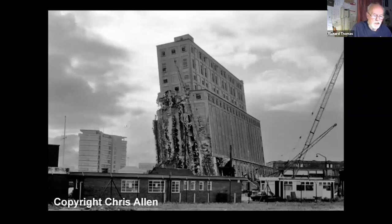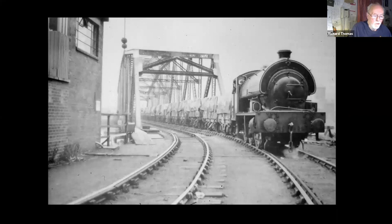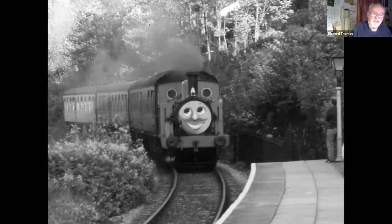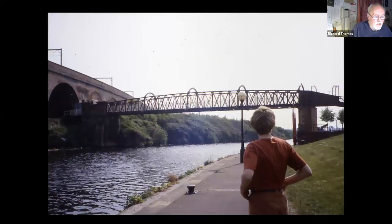In 1983, they tried to demolish the granary and succeeded in making it lean over a little bit. Railways closed in 1984, but some of the Hunslet engines did survive. I don't think that needs any explanation. So as we come up to date, we move into colour.